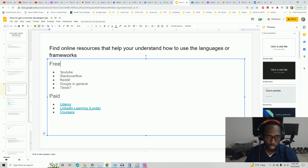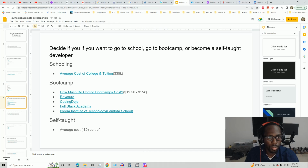So free services, if you're broke like I used to be, free services are a must, but paid services are also good. So now here's the thing. You can decide if you want to go to school, go to a boot camp, or become a self-taught developer. So for schooling, the average schooling ranges in terms of tuition.